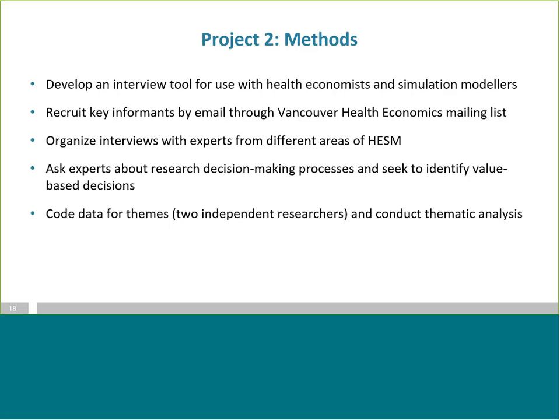And through this process, we'll look at the terms and concepts, the ways that researchers are talking about value-based decisions, and we'll group those ideas into themes. And this will be our first step in helping to understand more about these decisions, where they take place, what they're like, and to characterize them, and hopefully inform some future stages of research with this information.